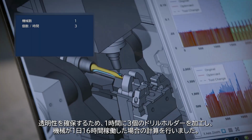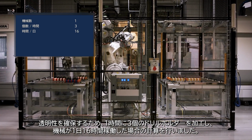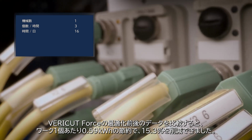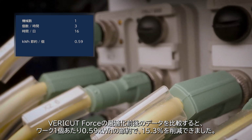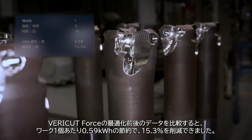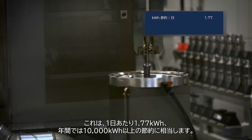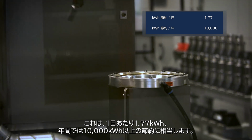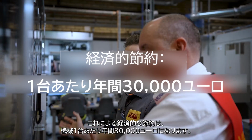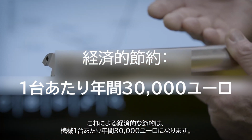To provide transparency, the calculation was based on machining 3 drill holders per hour, with the machine running 16 hours a day. Comparing data from before and after Vericut Force optimization revealed a 0.59 kilowatt hour saving per workpiece, or a 15.3% reduction. This equates to a saving of 1.77 kilowatt hours per day and more than 10,000 per year. The financial savings would translate to €3,000 per machine per year.